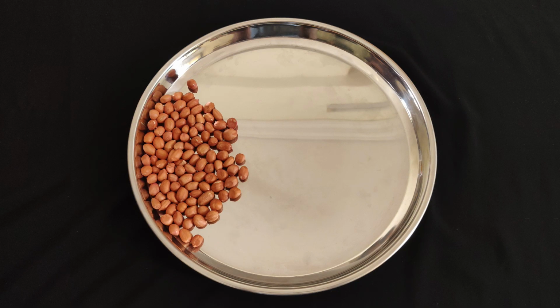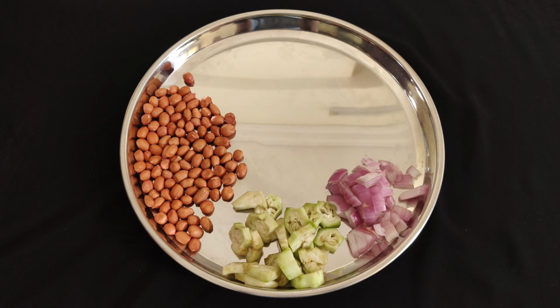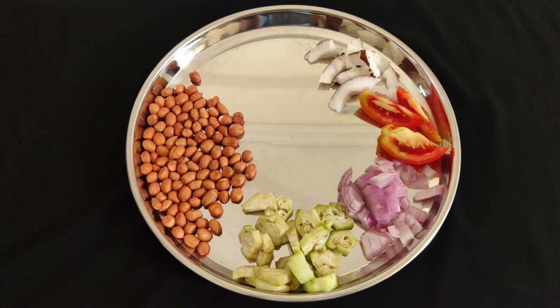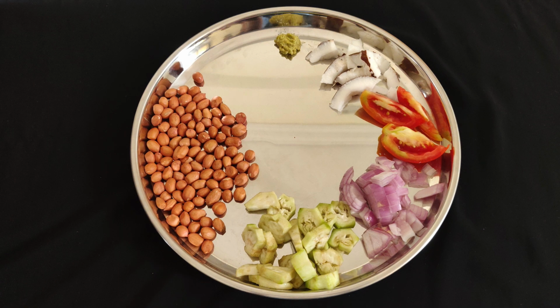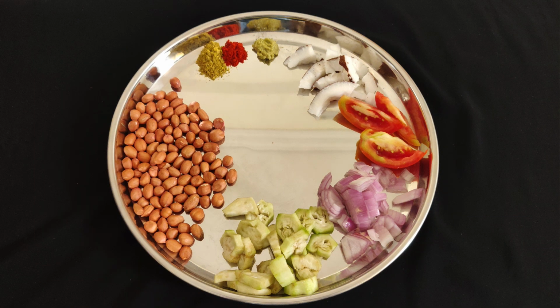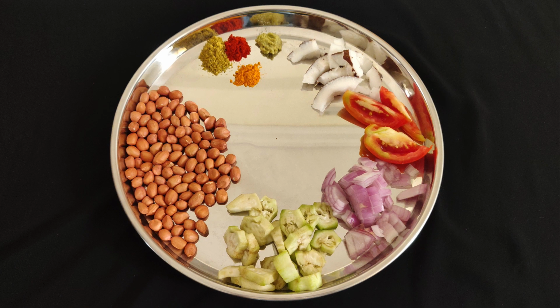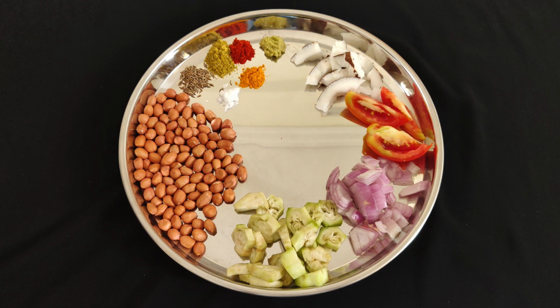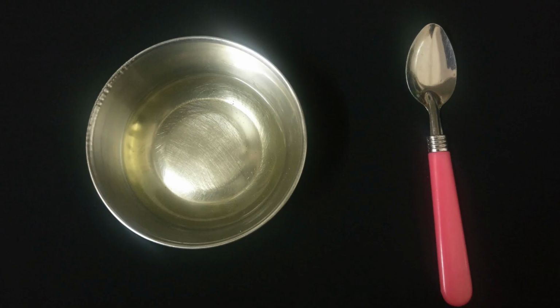To prepare this recipe, you will need half cup peanuts, half cup ridge gourd, 1 medium-sized onion, 1 small tomato, 4 to 5 pieces coconut, half teaspoon ginger garlic paste, 1/4 teaspoon red chili powder, 1/4 teaspoon coriander powder, 1/4 teaspoon turmeric powder, half teaspoon cumin seeds, salt as per taste, 1 teaspoon oil.